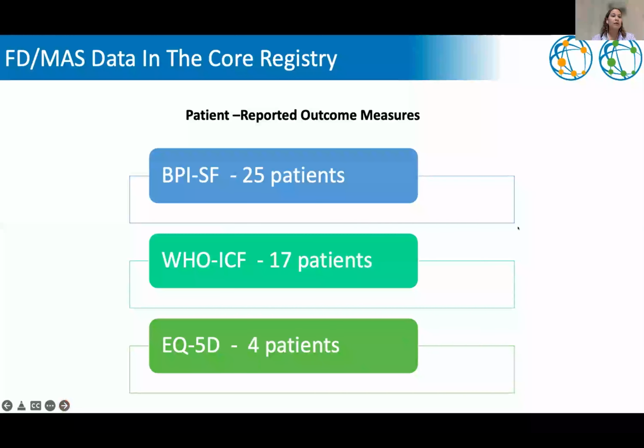Besides the condition-specific outcomes, we also collect generic outcomes. Most study groups also give a recommendation on which outcomes or which prompts should be completed by these patients. For the FDMAS patients, we see that this is all data or outcomes completed by patients of these 51 patients that have access. 25 patients have completed the brief pain inventory short form, 17 of them the WHO mobility questionnaire, and 4 patients have completed the EQ5D questionnaire.